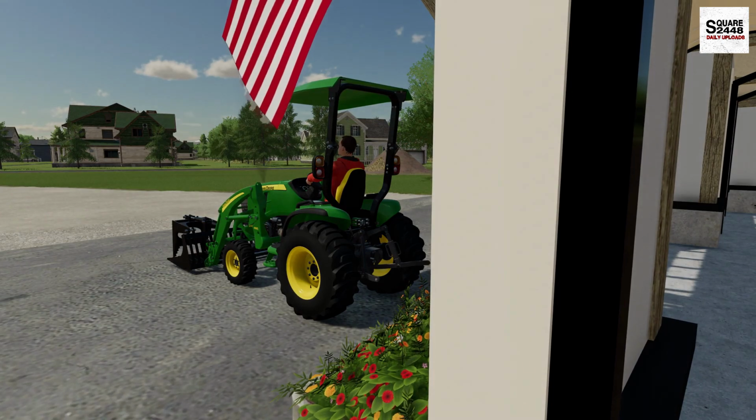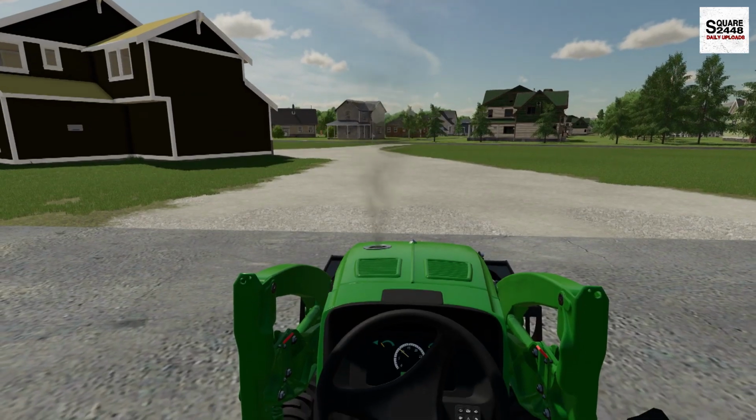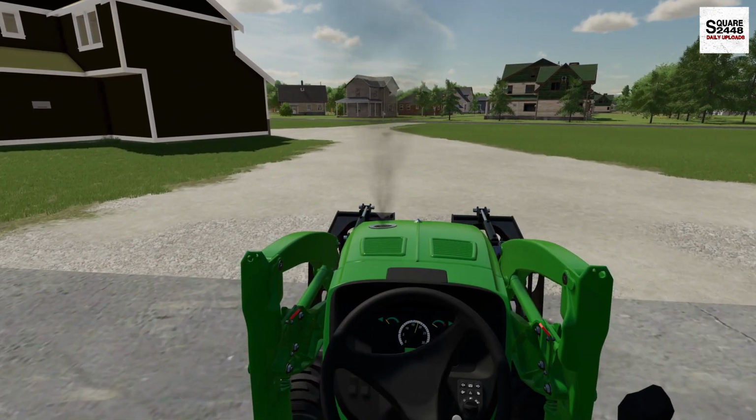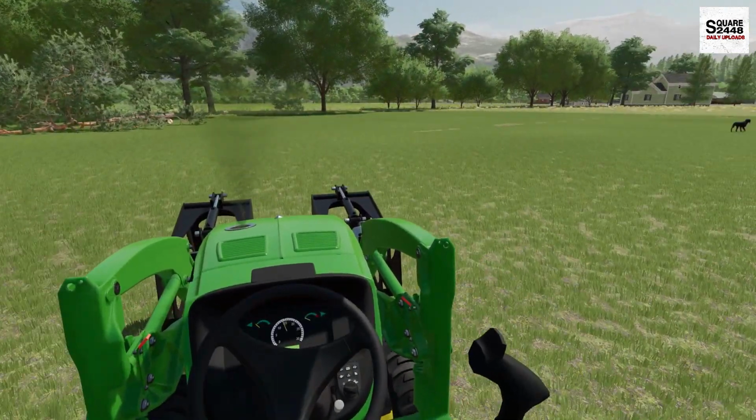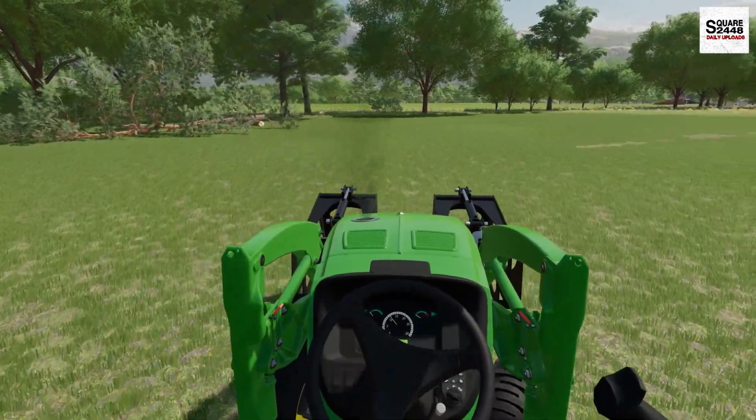Now, I just picked up this grapple from the local Tractor Supply. I saw it on a discount here. This is really helpful. It's a little bit easier than trying to fit it in the bucket here.